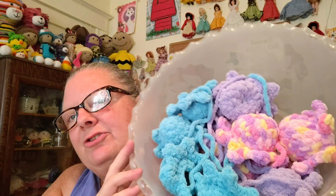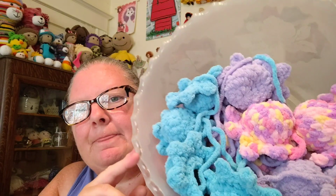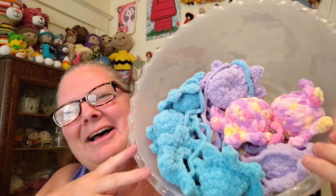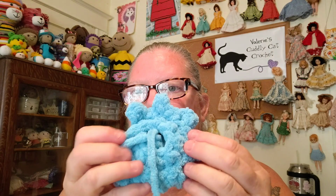So then I just have 12 of them that I'm going to try and finish within the next 20, 30 minutes, actually up to an hour. So I'm going to be pausing and coming back to you and everything. But let me just go through one of them to show you where I'm at. All of the Octos, the crocheting is finished. So there's the top, the tentacles, the bottom, and then all I have to do is put the eyes in, stuff them, and sew up the opening.